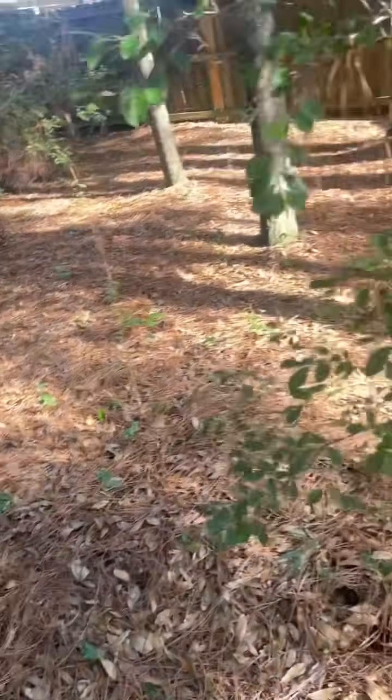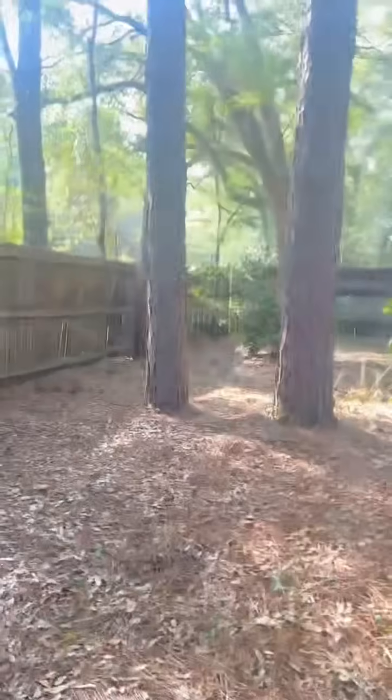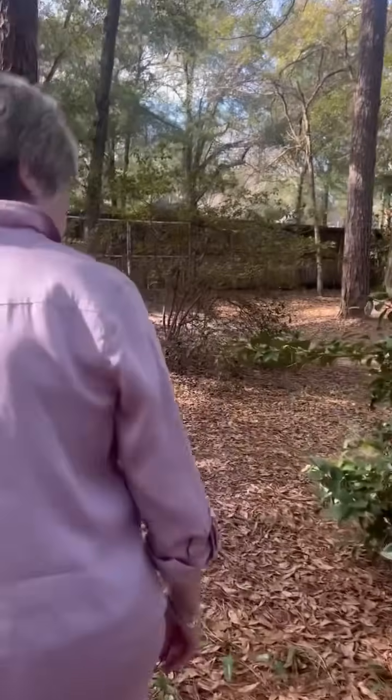What's that tree? That one. I don't know. It's wild. Well, it may bloom. I haven't seen it bloom. Okay, so we have some more over here. And she's got a privacy fence all the way around her property.